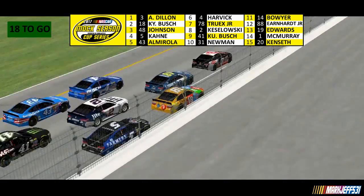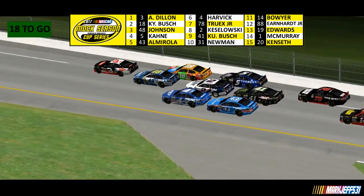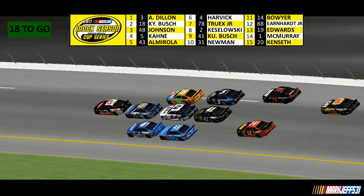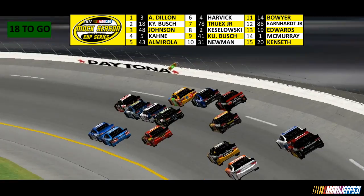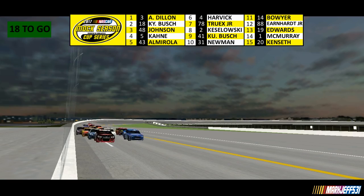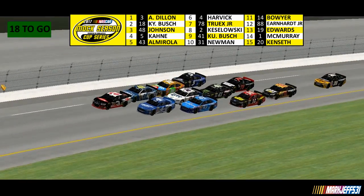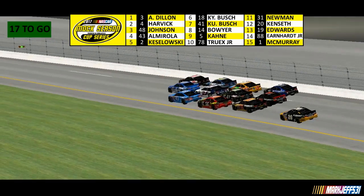So a great restart by the 3 of Austin Dillon. Jimmy Johnson tries to hold on to second place. And now you have the 4 of Kevin Harvick moving on the inside line. Brad Keselowski behind the 48. Kyle Busch on the outside lane. They come from turn 4 in a big run with the 4s on the inside. Kevin Harvick and Eric Almirola. You have Clint Boyer right there in that 14 car. Also, another Ford right there together on the inside line as Dillon will lead that lap again.